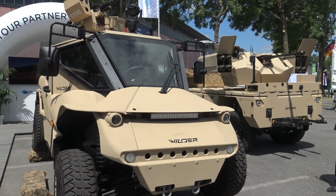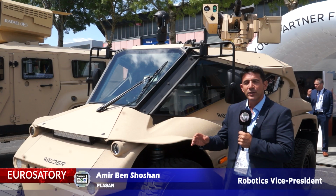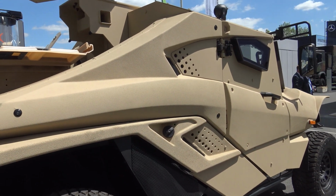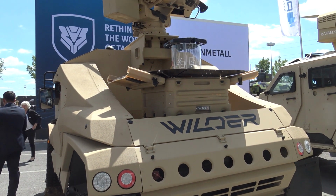Wilder is a unique new platform. If I can summarize it in one sentence, it's the first time that we introduce an armored buggy. Usually you need to choose between maneuverability and survivability, and with this platform we've managed to merge two worlds together.